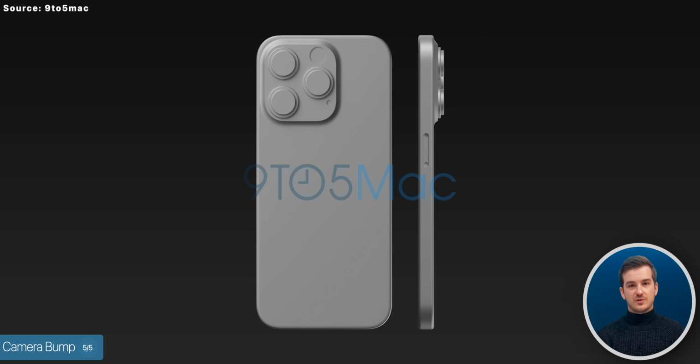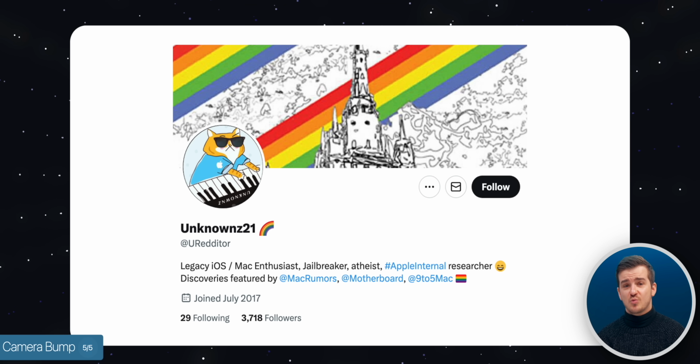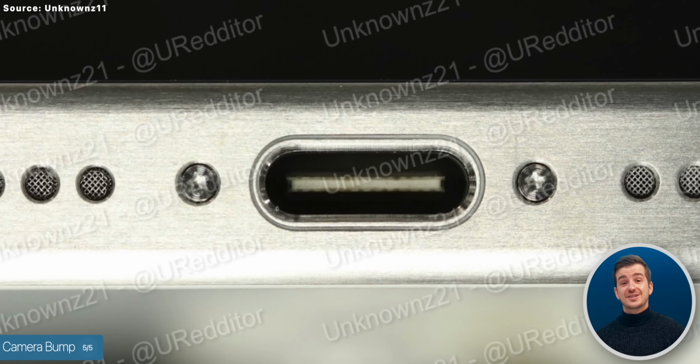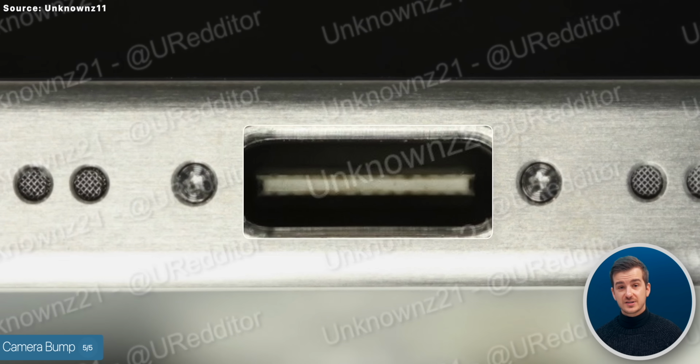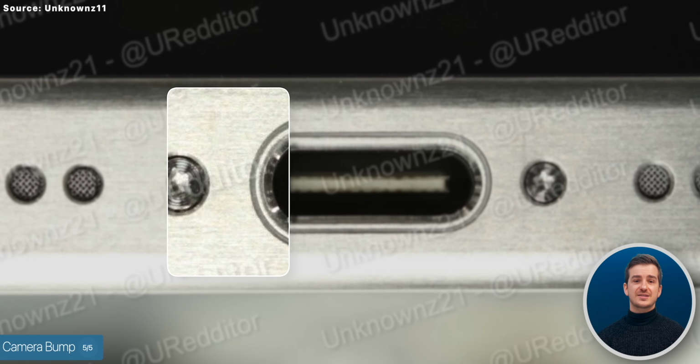So that's all I've noticed from the CAD model, but we've also had a photo leak as well. This is coming from user unknown Z21 who posted this on MacRumors. Now, we don't really know how legit this is as this person has no track record in the past, but this appears to be a photo of an iPhone with a design that actually matches the CAD models very, very close. You can see the USB Type-C port, you can see that more rounded frame, and interestingly enough, the texture of the body is brushed.